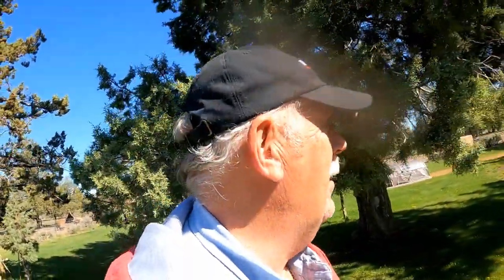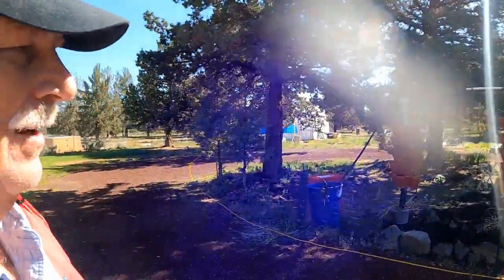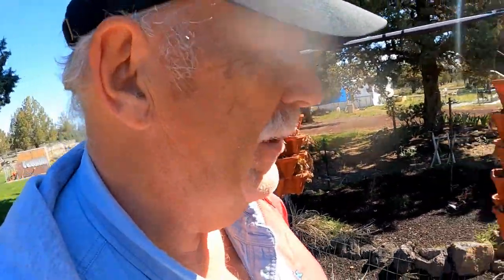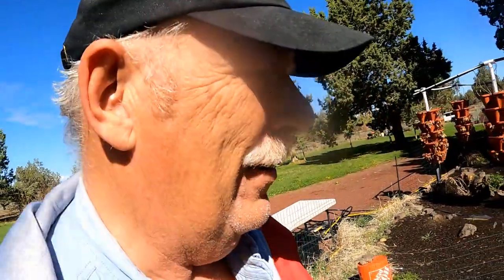Well, another thing we got to do, we got lots of things to do, is there's Mr. Stacky. This is hydroponic too, but we've got to disassemble them this year, put in new soil, and we're gonna grow flowers in there this year. Believe it or not, some of my blueberry plants survived last year, and so did some of my raspberries. And I don't know how well they'll do.